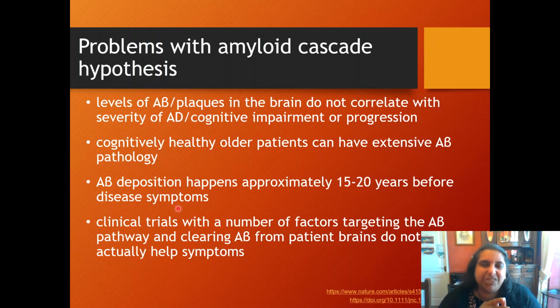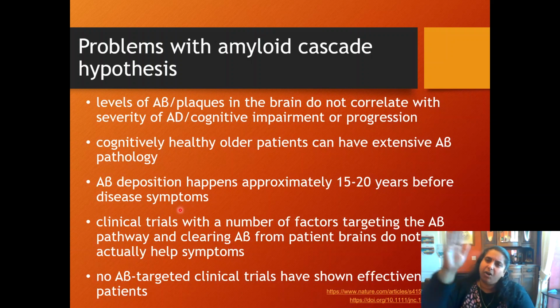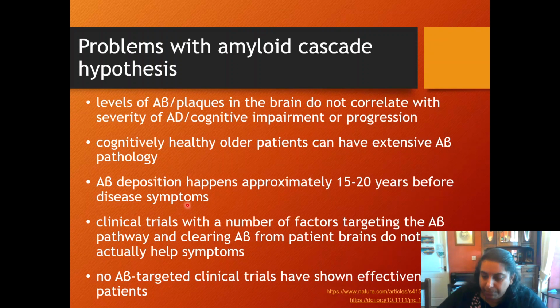you might think, okay, well, their brains are already damaged, that's why they're identified as patients, but they don't really decrease the progression through the disease either, so they don't hold them still in that sense. They're not pausing the progression either. And in some cases, they stopped the clinical trials because the patients actually got worse. So no A beta targeted clinical trials have shown effectiveness in patients. And I don't just mean the ones where they're cleaning A beta, but all along the A beta pathway.